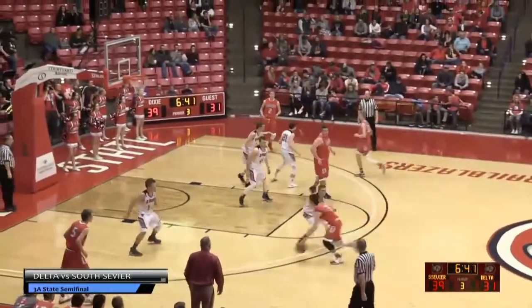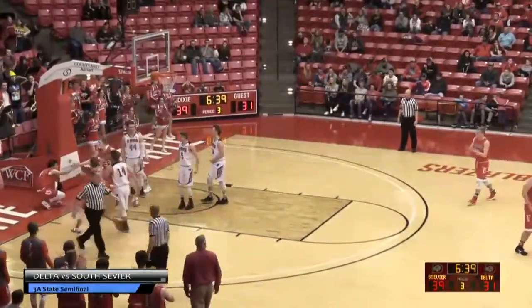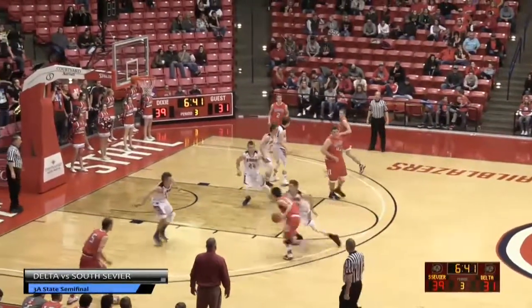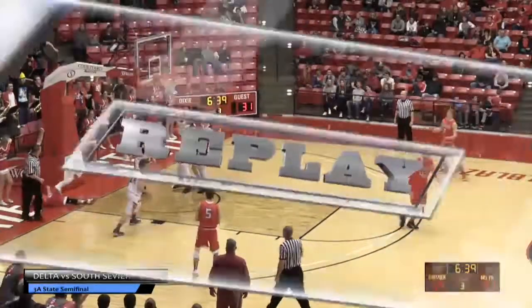Derek Smith up the floor. Crossover dribble goes right around Brody Tebbs. Scoop with left hand. No good, but a foul called on Chisholm. And Derek Smith will shoot the first free throws of the game for Delta. Yeah, and you'll see Derek thinking, okay, maybe I need to be a little more aggressive here and try and get to the basket. He's so good at that step through, the sophomore.